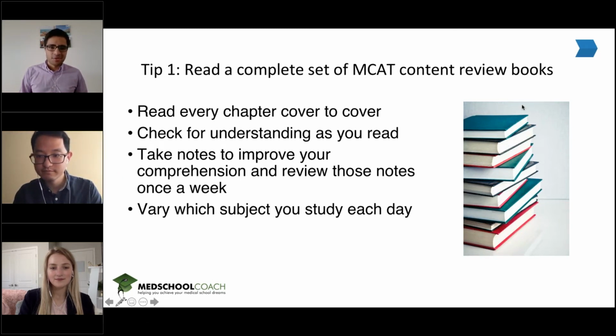When you have a passage on the MCAT, oftentimes you'll have to think about multiple different topics across different subjects within the span of that one passage. And so in order to start seeing connections between different subjects, you should be reading multiple different subjects concurrently.